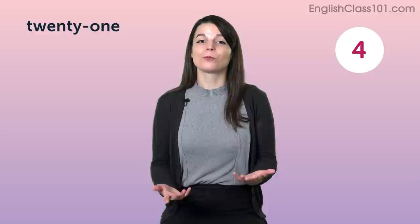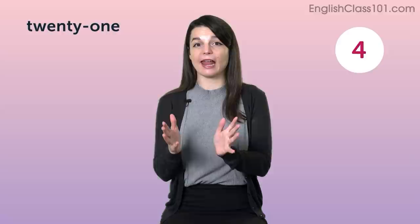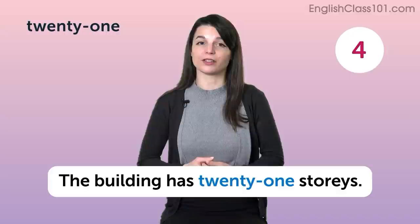21. 21 is the number after 20. 21 is a special age in the United States because this is the age at which people are legally allowed to drink alcohol. The building has 21 stories.